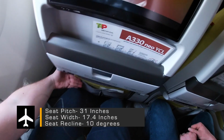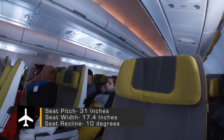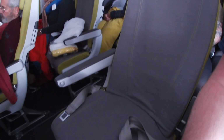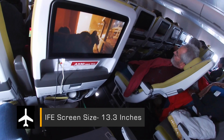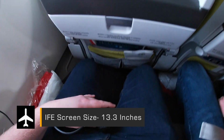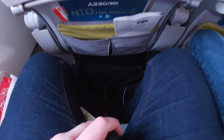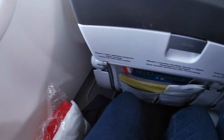Mercifully, the seats offer 31 inches of pitch. There are adjustable headrests which are not intrusive at all. The seat was extremely useful with plenty of storage. The literature pocket was much higher up, meaning your legroom really isn't compromised at all. Below, there are additional small pockets, perfect for storing your electronic devices and passport without it going right into the depths of the pocket and getting lost.